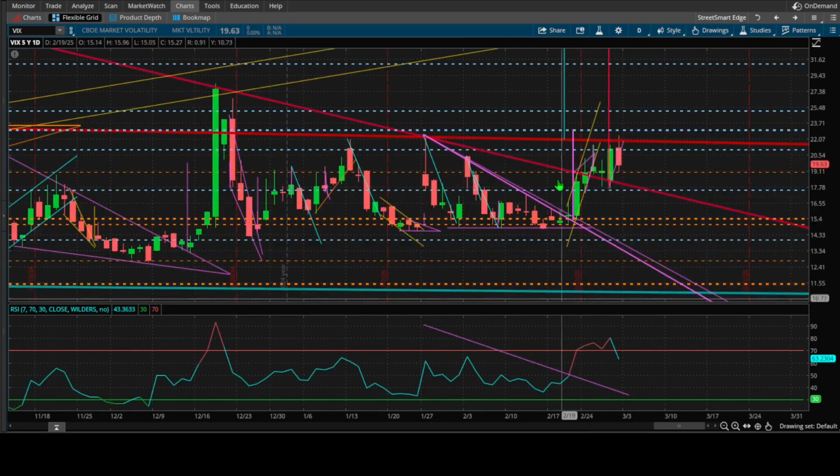So for people that are saying, oh, just short the VIX, it's going to go back down to like 15 and below, that is a possibility. But as long as we're above this main resistance line right here, this multi-month resistance line, or somewhere in that area, there's a very big potential that this actually pushes back up and finally breaks this multi-year resistance.